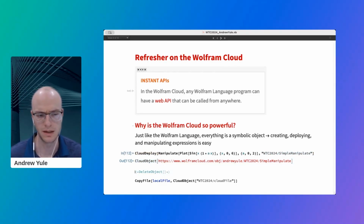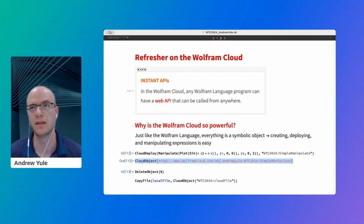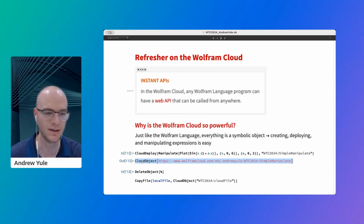But what I mean about manipulating things within the cloud is that if you want to delete that same object, that same expression, it's just DeleteObject, and then you call that same cloud object, and it gets deleted, right? If you've ever done something like this in AWS, Azure, or any of the other cloud platforms, it's not this simple. It's a complicated process to get basically anything up there that you want. And so the fact that you can do these kinds of things in one line of code is truly remarkable.